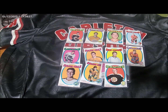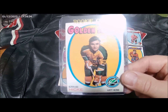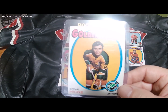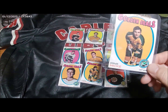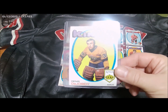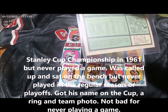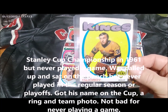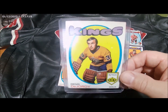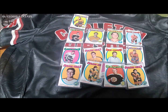Next up, we have another California Golden Seal, left winger Ernie Hicke. Rookie card. He'd been part of the Montreal farm system, but then got traded to LA, or traded to California. LA Kings goalie Dennis DeJordy. He'd spent most of his career with Chicago up to that point. Believe he won a Stanley Cup with them. I'd have to go back and check that. I know I have all 3 LA Kings goalies for this season. So I have Gary Edwards and Rogie Vachon. So there was a real logjam in goal, and I think DeJordy was the one who got released.